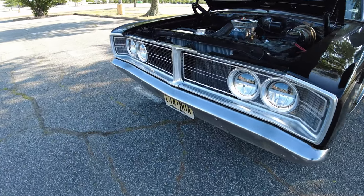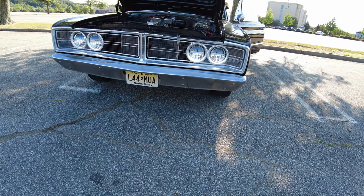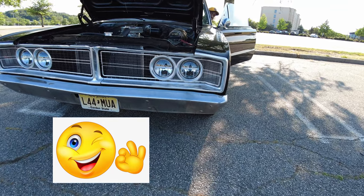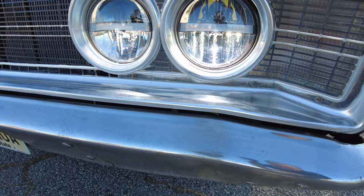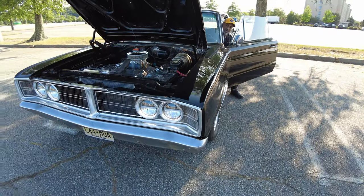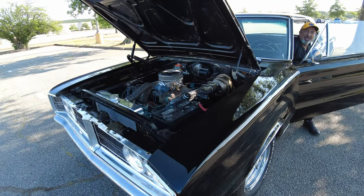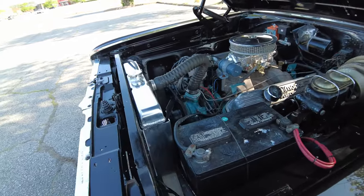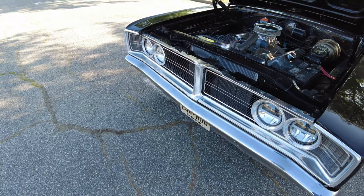This is where he turned the LED lights on, and I thought that was so cool. At night, these things must look so awesome. He said that they're super bright. Obviously, the original halogens left a lot to be desired in terms of visibility, but these LEDs are a huge retrofit. Definitely looks nice, and it doesn't really impact the car's aesthetics at all. I mean, it really looks like it's meant to be there.